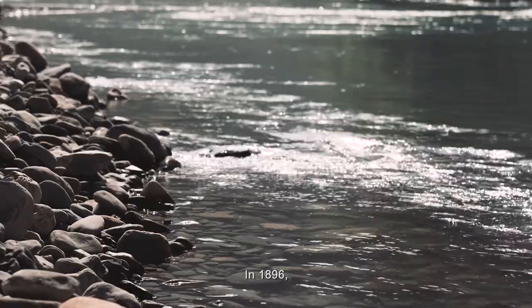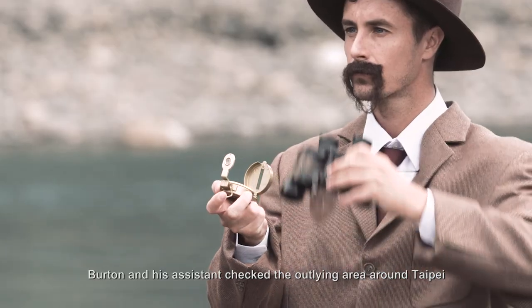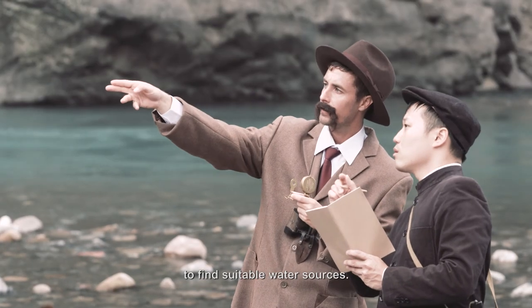In 1896, Burton and his assistant checked the outlying area around Taipei to find suitable water sources.